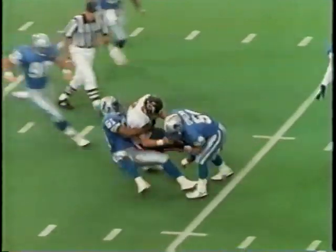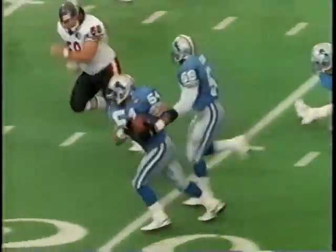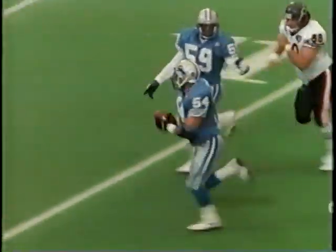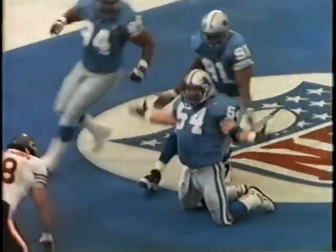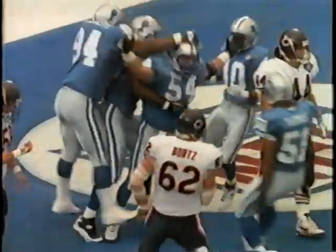Caught by Gedney, the tight end, but he is... Stolen by Spielman! 10, 5, touchdown! Lions, Chris Spielman steals it from Chris Gedney and takes it in for the touchdown!